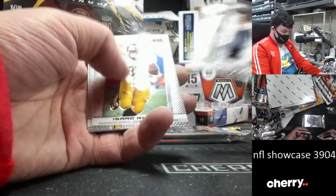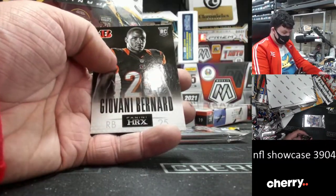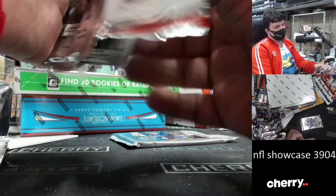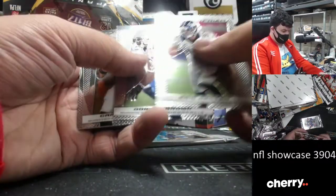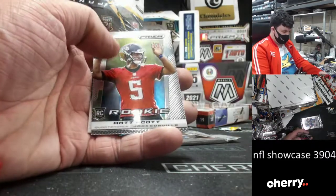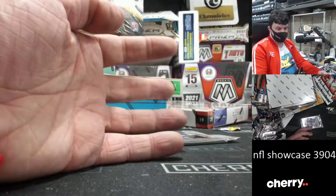Andy Dalton, Amendola, Redmond, Wilson, Matthews. Rookie of Christine Michael and Giovanni Bernard. Decker, Brown, Palmer, Cook, Joe Flacco, Monday Night Heroes, Matt Scott, Aaron Dobson.